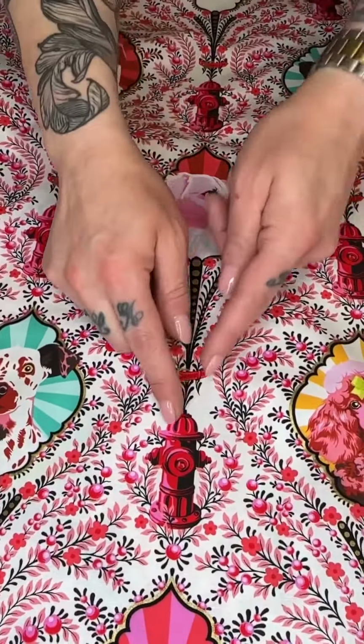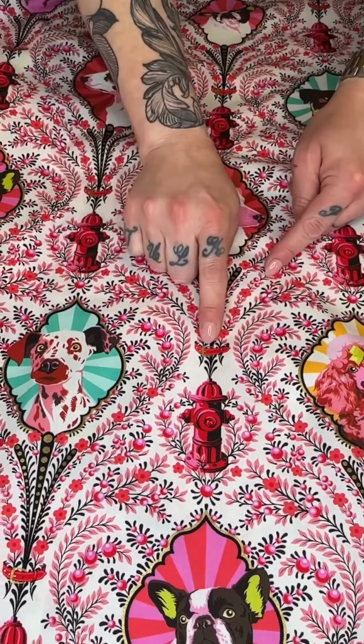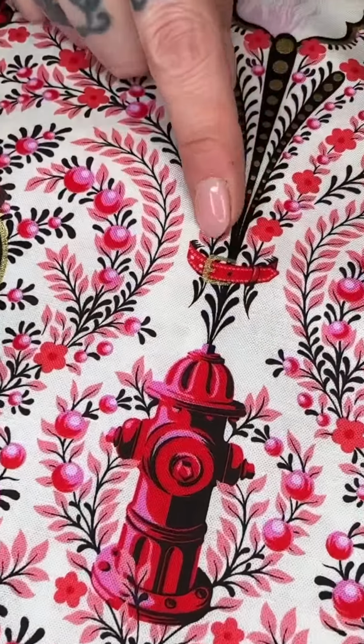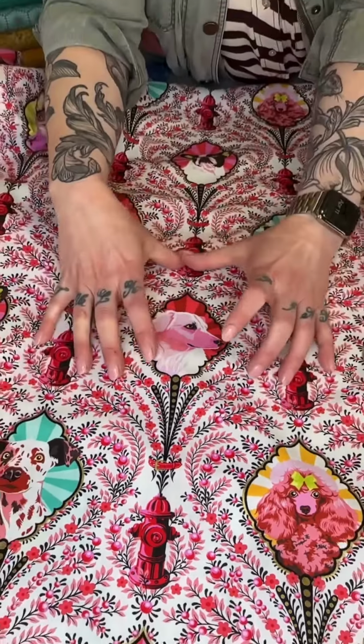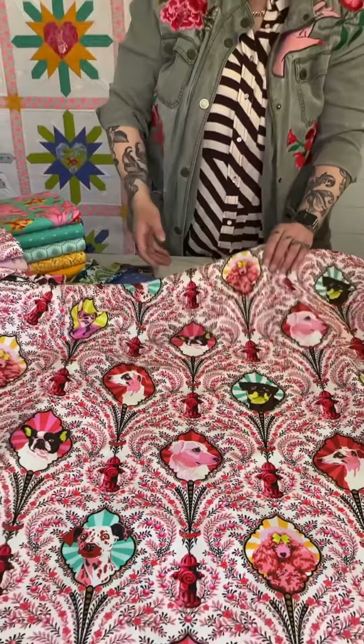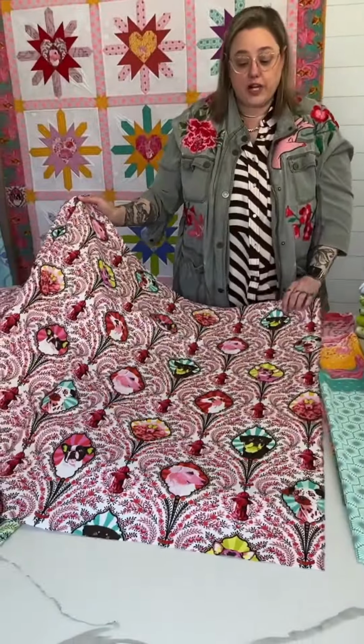out of it. I know that's not where the water comes from, but this is art, not real life. All comes out of here. There's a little dog collar with a little gold buckle on it. And then coming out of the fire hydrant is this sprig of flowers with our little poppers in the middle. So this piece contains all the colors for the colorway.